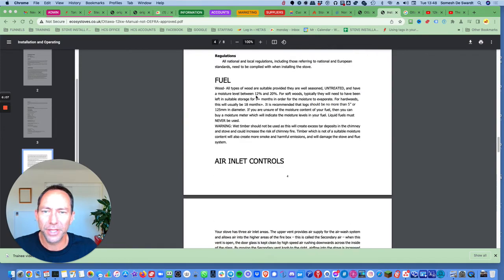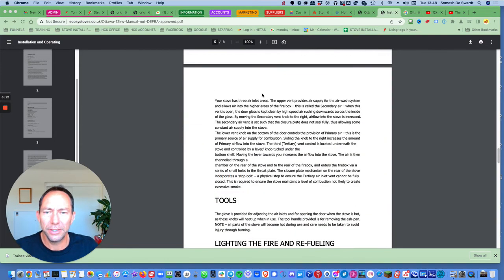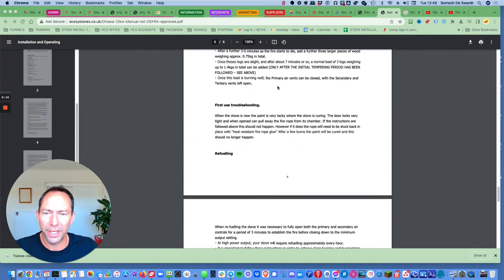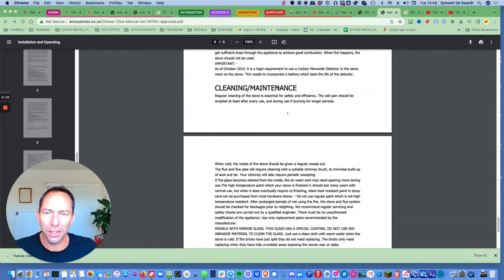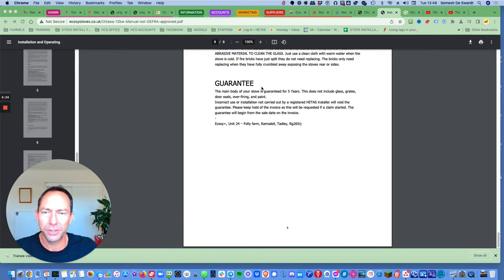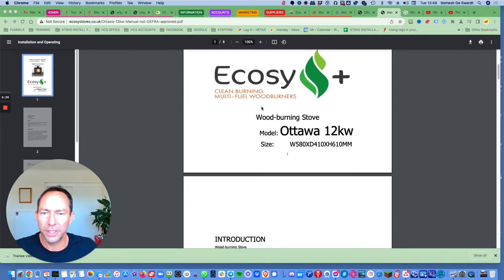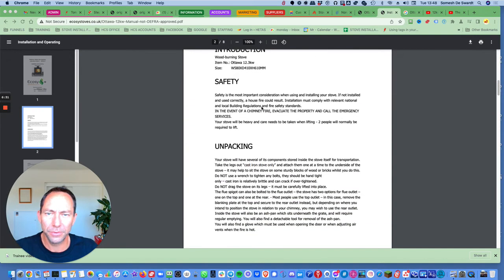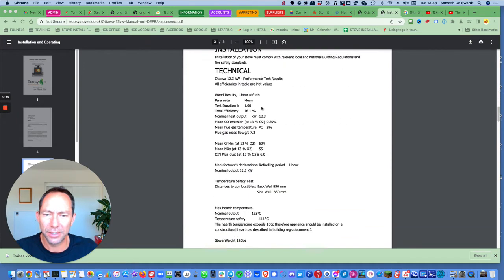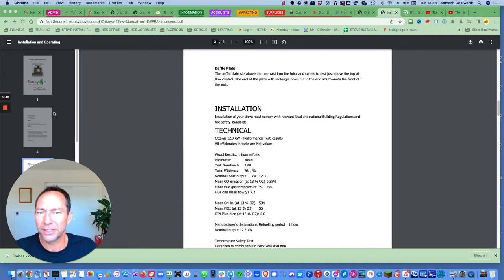So these are some of the things that get included: the type of fuel to run, the lighting, the fire and refueling, and then cleaning and maintenance. Basically, just get it cleaned once a year with a chimney sweep. It gives it the guarantee. So that's pretty much it. And it does look like it's a 6-inch liner, though it doesn't tell you any of those specs here.